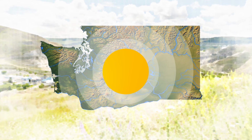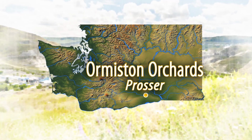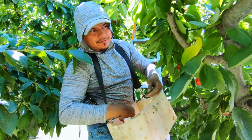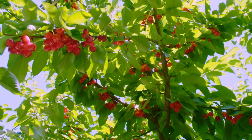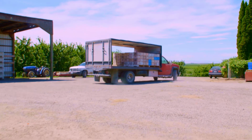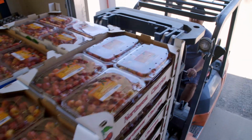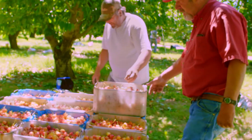Growing cherries is a labor of love, and we're seeing how it's done at Ormiston Orchards in Prosser. In early summer, these trees are bursting with ripe cherries. It's a race to get this delicate, soft fruit from the trees to your table at their peak of freshness. My name's Gary Ormiston, and we're about 175 acres of cherries.